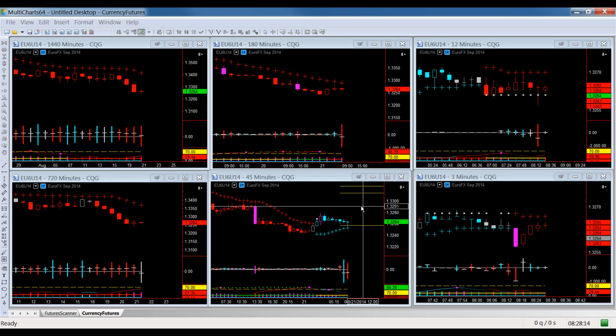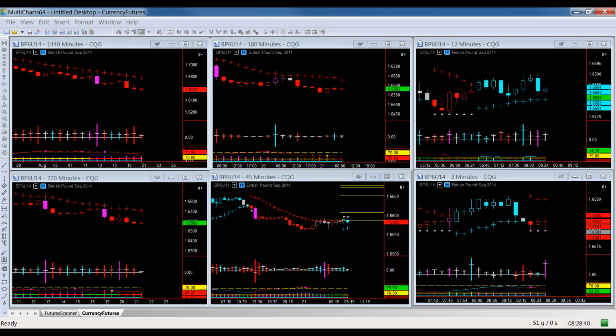These are the trades that I pay attention to. Again, why do I pay attention to them? Because there's nothing in the way of a good trade. Understand? All right, let's go look at the British pound.